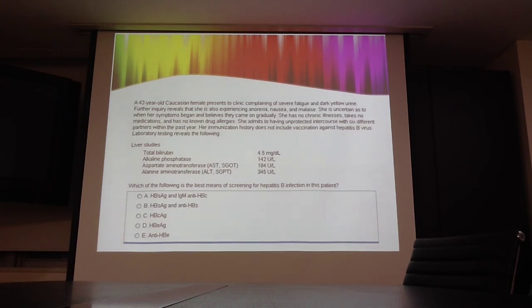Okay, in this patient, at least the fatigue makes sense. She has severe fatigue and dark yellow urine, and her liver function tests show AST and ALT highly elevated, followed by rises in bilirubin, and ALP also elevated. In her history, she has multiple sexual partners, so she could be infected by hepatitis B virus. What is the best screening test for hepatitis B infection?